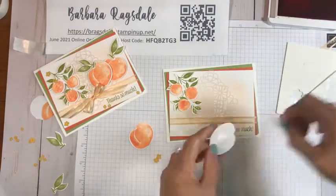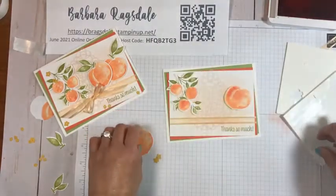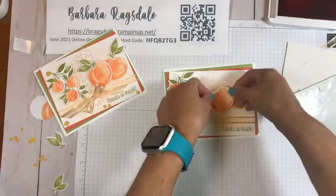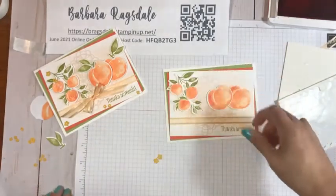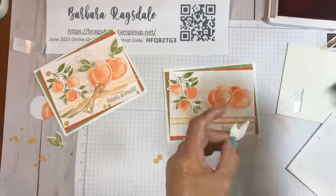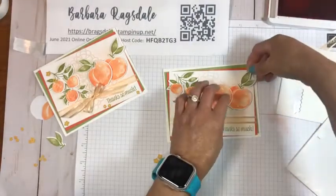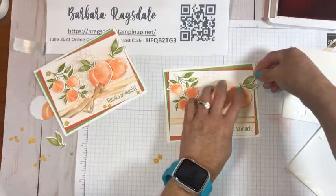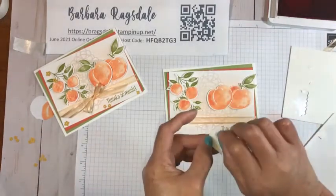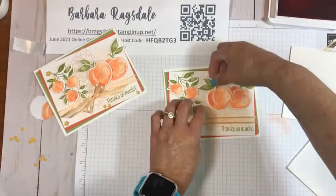I'm going to put this one on first, off to the right. And then this one to the left. And then we have our little greenery here. Put that there. And then we'll put the other one on, going in the opposite direction.